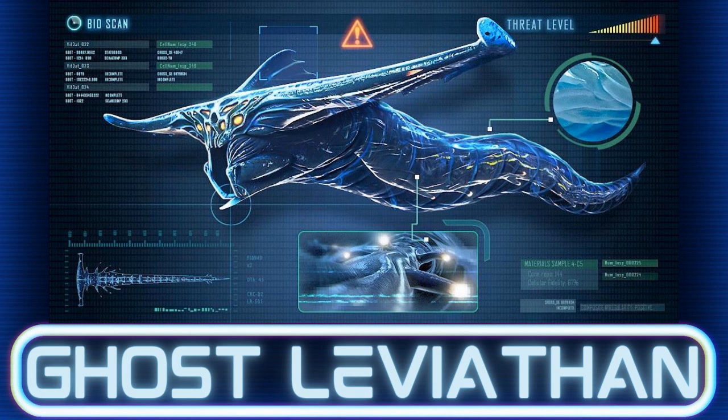The cartilaginous extensions of the creature's skull that form this hammerhead protect the ghost leviathan as it performs devastating ramming attacks. It has a rectangular mouth with a glowing barbule lure beneath.